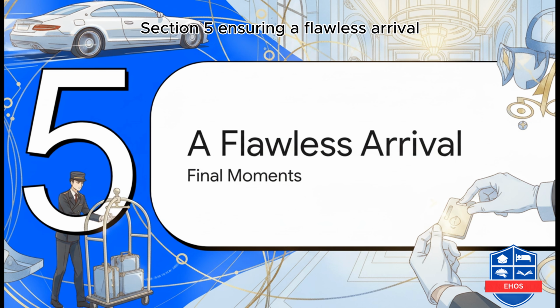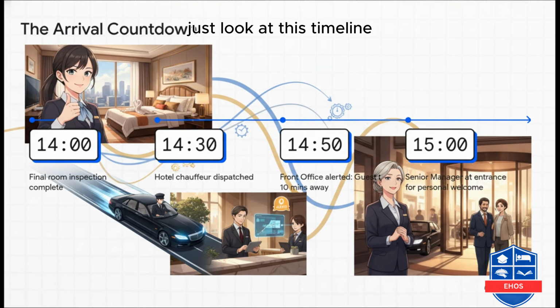All right, this brings us to the final, critical moments of the pre-arrival phase. Section 5, ensuring a flawless arrival. This is the real-time execution, where all of that careful planning comes together in a perfectly timed sequence of events. Just look at this timeline. This is precision in action.